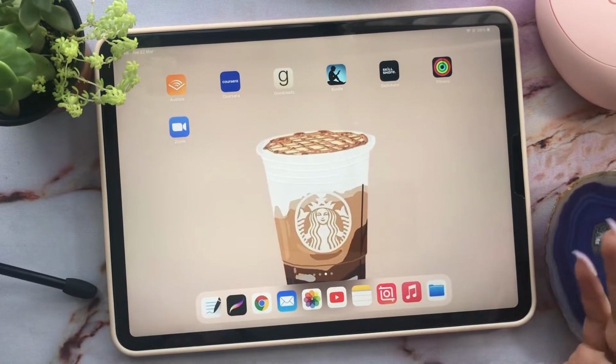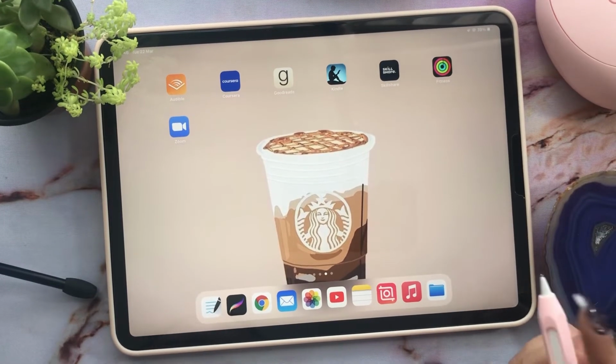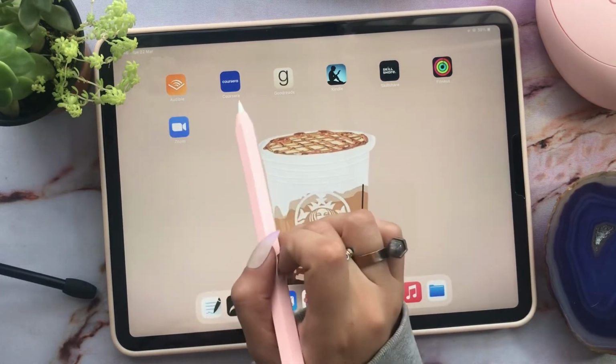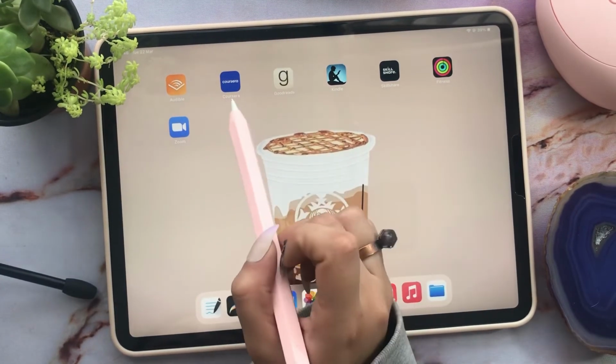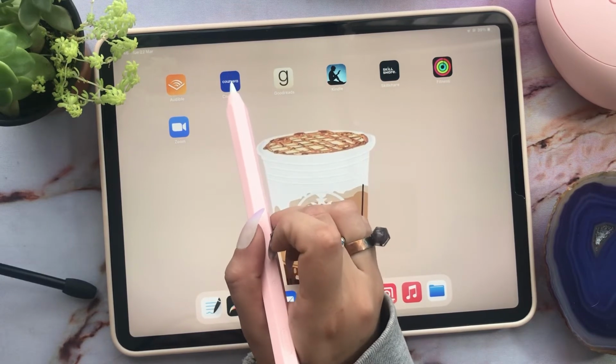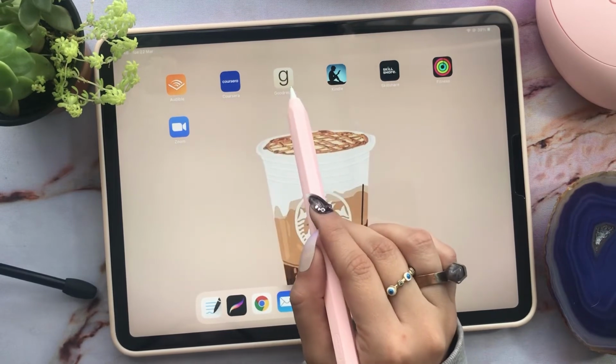Next is my more growth page, I will say. I have things for learning as well as my fitness. So Audible, Coursera. Audible is for audiobooks. Coursera is for courses, like online courses. More like academic. Goodreads is to keep track of my reading.